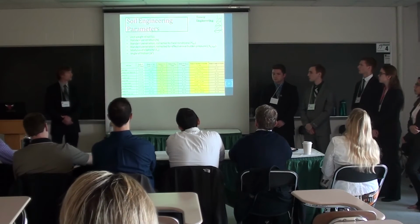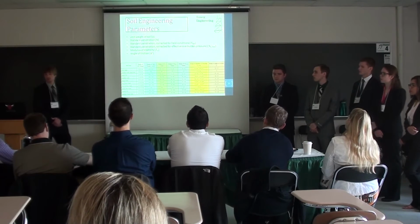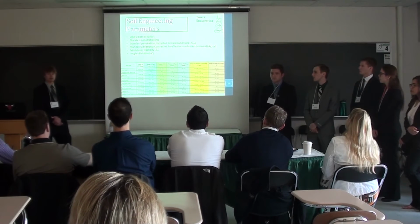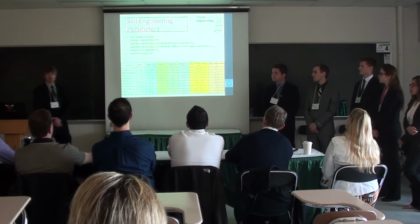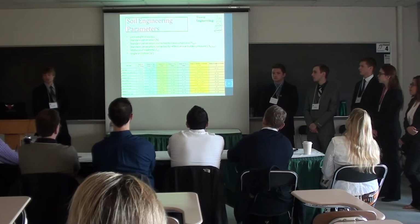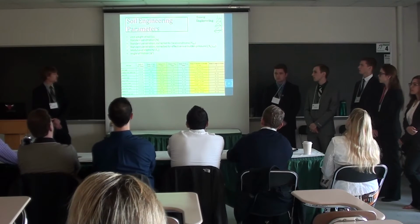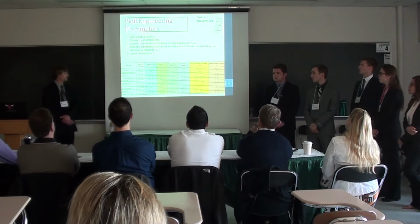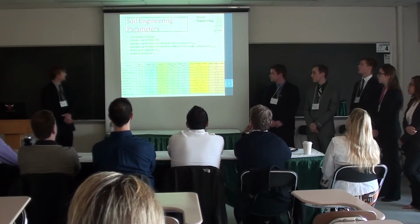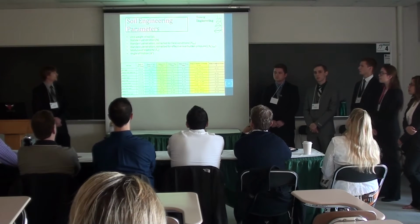Some of the soil engineering parameters that were used in the design include unit weight of soil, standard penetration number, standard penetration corrected for field conditions, standard penetration corrected for effective overburden pressure, modulus of elasticity, and angle of friction, which I'll get to in a second. This table just shows a breakdown of each soil type and the range of values that were calculated from the soil boring logs and SPT data.